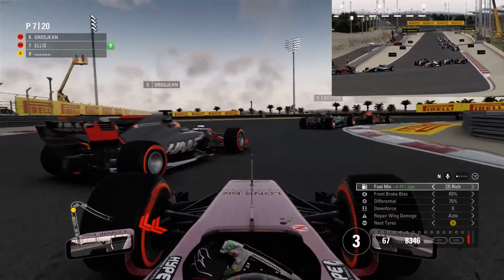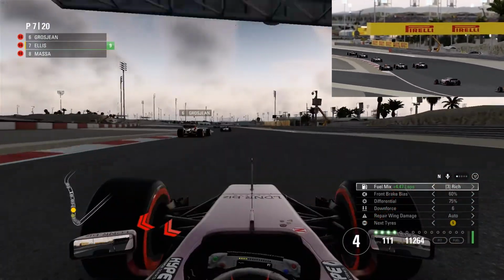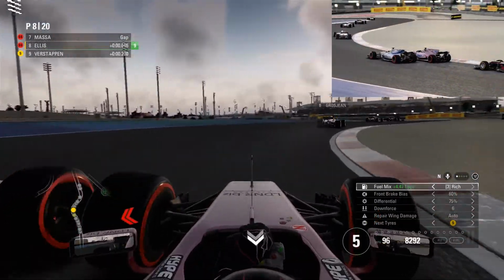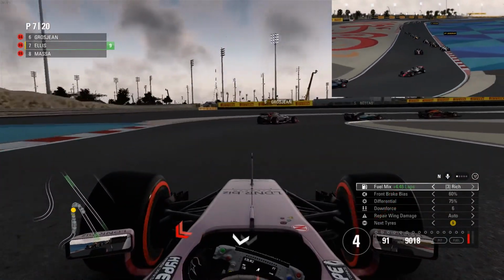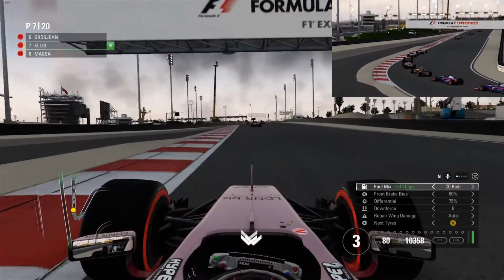Massa taking a look at Verstappen into turn 3 now. We're going to take a look down the inside of both of them. Again, just get it stopped before Romain Grosjean. Massa still on our outside here, and this is not an overtaking corner, but we're going to give it a go anyway. Little bang of wheels with Felipe Massa. We just about get away with it and edge him out down into this right-hander. And it's up to P7.